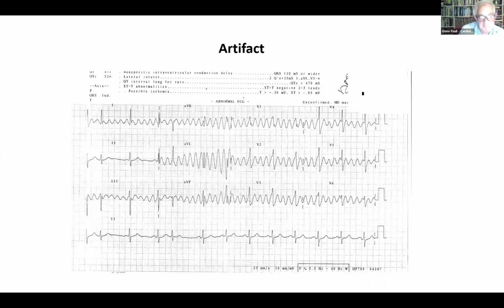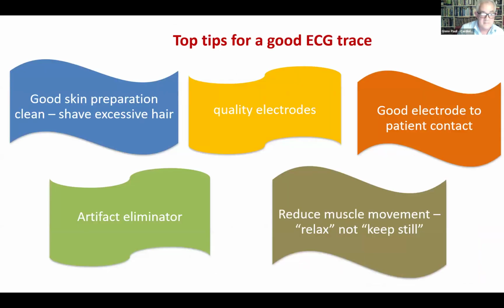There can be artifact. This is just artifact by people moving or not being settled. This isn't really electrical interference. That's just like artifacts, and that's a challenge we often have. And I think we'll go through how to get the best ECG we can, but I think it's all in the preparation. So I suppose the top tips for a good ECG trace is, there's no shortcut.